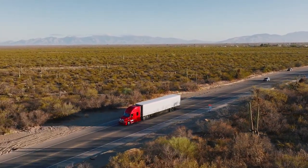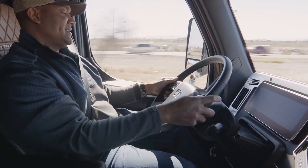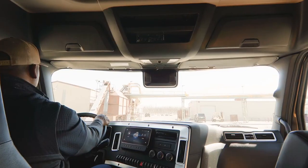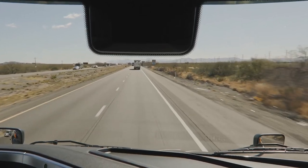An all-LED exterior lighting package gives the 57X a distinctive look on the road, while also providing greater road illumination for safer driving. And dual-stage intelligent LED headlights with sensors quickly melt ice or clear condensation.